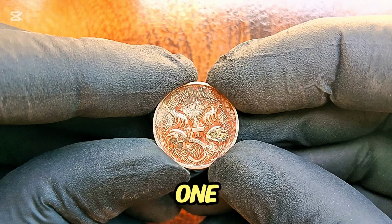Its value lies not just in rarity but in the combination of factors: minting error, excellent condition, historical context, and demand from collectors. These elements have created a perfect storm of desirability that few coins can match. As such, it has become a coin worth watching and an example of how overlooked denominations can carry immense hidden wealth. The legacy of the 1997 Australian 5-cent coin continues to grow as more are discovered and authenticated.